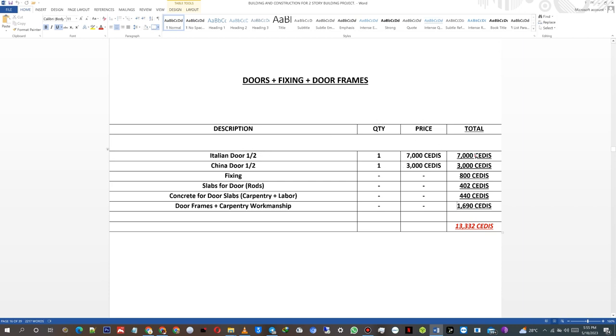Okay, and I bought a China door, the paladin door, for 3,000 Ghana cedis, which is one and a half. The paladin door doesn't cost much because it's a China door, so I bought it for 3,000 Ghana cedis, and I used that as the second exit of the building, which is the corridor area. Because of the price, I decided to fix a burglar proof at that area too, which will be in the next phase. Okay, and I did the slabs for the door, which is the iron rods.